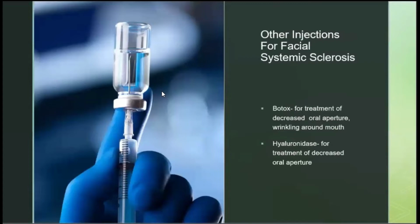Okay. So other injections for facial systemic sclerosis. My colleague in dermatology does a lot of this, and I work closely with her. She has a real interest in cosmetic procedures for medical indications, not purely for cosmesis in individuals who maybe don't have an underlying medical condition. And so she uses a lot of Botox for the treatment of both the decreased ability to open the mouth, which is what we call decreased oral aperture, as well as some of the wrinkling around the mouth.